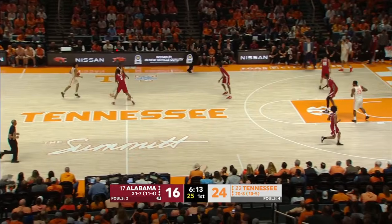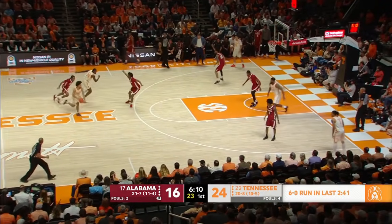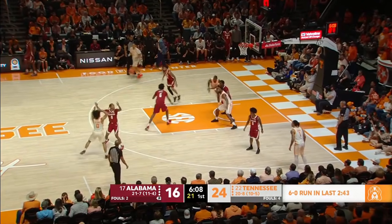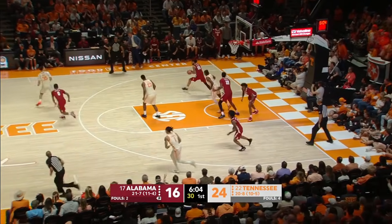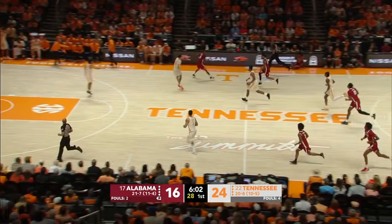That is turnover number 6 at least by Alabama. Here come the Vols the other way. They'll throw a lob wide open underneath. Akpara missed the layup and then missed the tip, and we're really fortunate there.